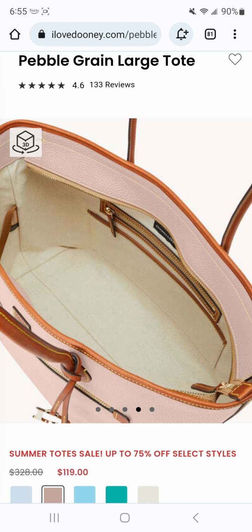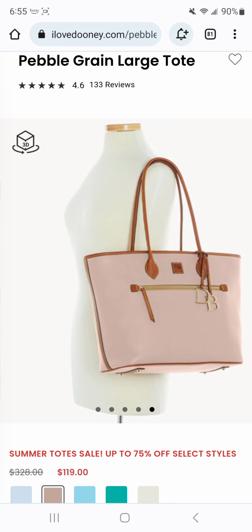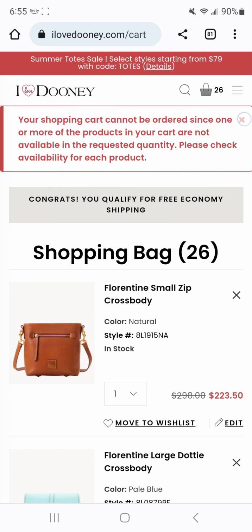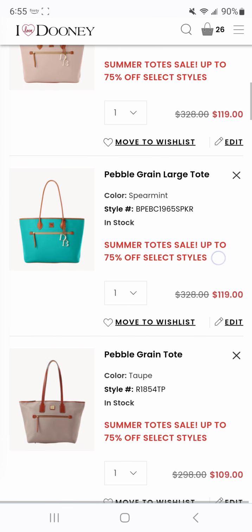It does have the light lining, so that's going to mean that the interior of your bag is never going to turn into that black hole. And for the most part, it's going to reflect light so that you're able to find your items whenever you're in your bag. All right, so that takes care of the Pebble Grain Large Totes.